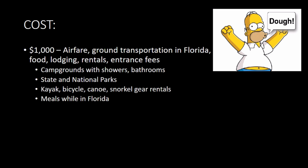First, I really want to talk about the cost because I know that's a big issue for everybody. The fee for the course is $1,000. That covers all the things that you see listed here. And check it out. The campgrounds that we're going to be staying at, the state and national park entrance fees, the rental, we're going to rent kayaks once, bikes once, canoe once, snorkel gear another time, and literally all the meals that you're going to eat when you're in Florida.